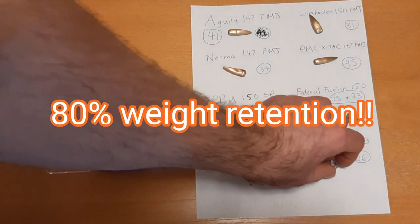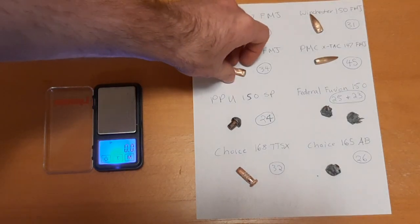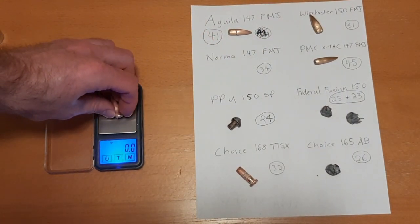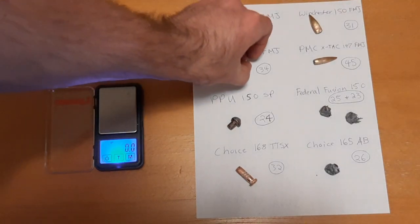So still very impressive. Again, remember the distances here, guys. I was shooting at 5 to 15 yards. So that's a lot of weight retention for such a close range. You know, if I were to shoot at 50 or 100 or 200 yards, the weight retention would be even higher than that. So now let's weigh the Norma 147 grain full metal jacket, and basically 100% weight retention, 146.8.